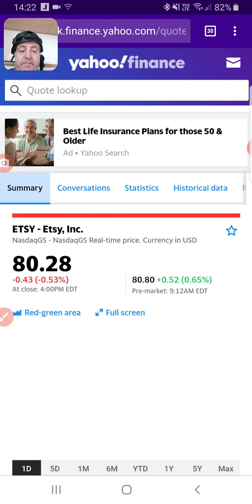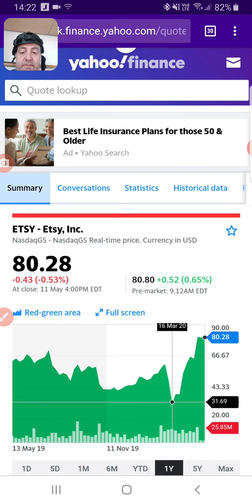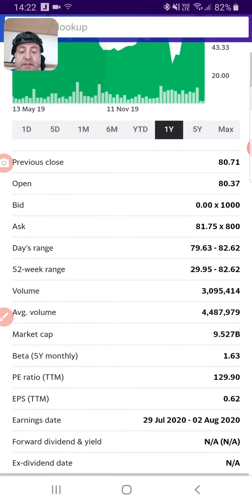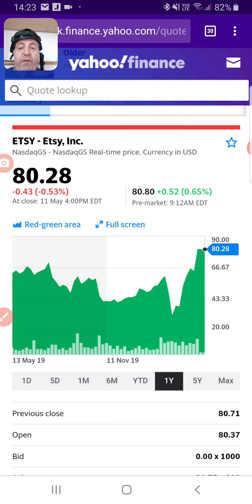Now, let's see. This is one which I wish I'd got in at this level, and I'm kicking myself over, but it's the same with the old Tesla and Amazon ones. And when you look at the PE ratio, you can see why I was looking into it. No, it doesn't have a dividend and yield, but this is one that I liken to Shopify or Amazon in the early stages.